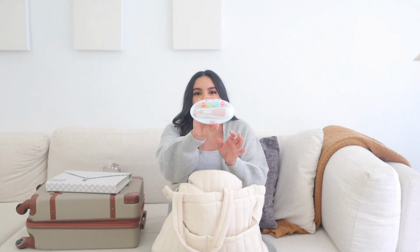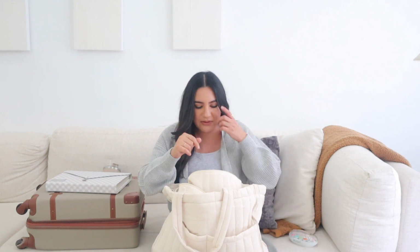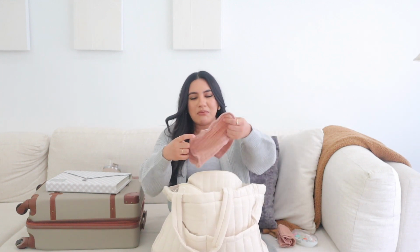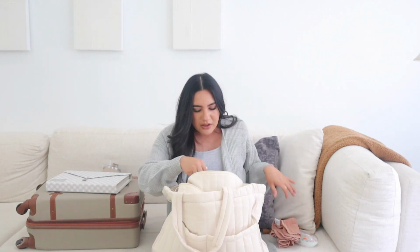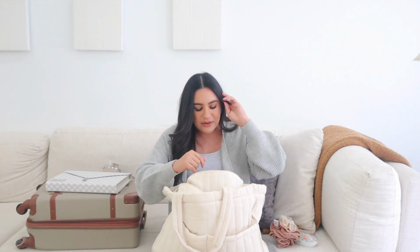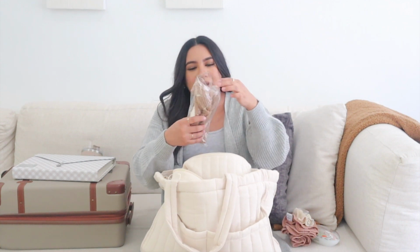I have the little nail filer for her because their nails come out long. I have 2 burp cloths. These are the muslin burp cloths. And then I have 2 of the small ones for if she spits up or something. I do have this extra little bag with bows, and then I have some socks in here.